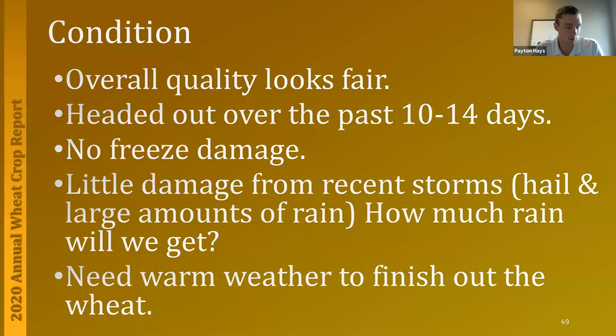Given those challenges, the wheat that's out there looks pretty good. Everything's headed out over the past 10 days or so. Again, no damage from those cooler temps we saw middle to late last month. Same thing with the hail. Another storm last night had some hail, nothing real big, nothing bigger than, say, golf ball size. I'd say it's probably about the biggest I've seen. More than anything, we need some drier and warmer weather to help finish us out here.